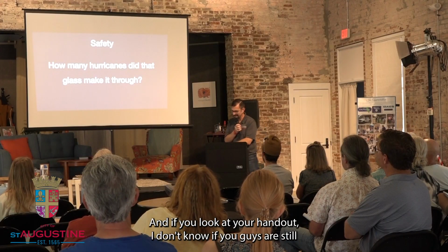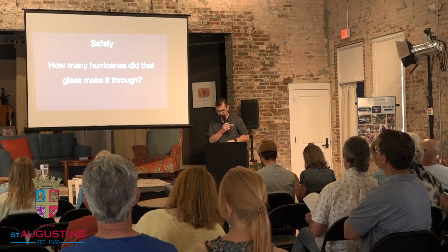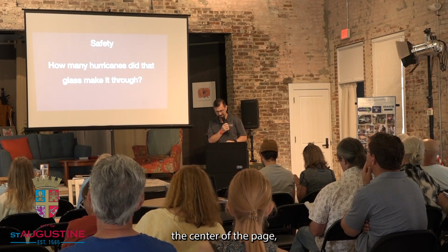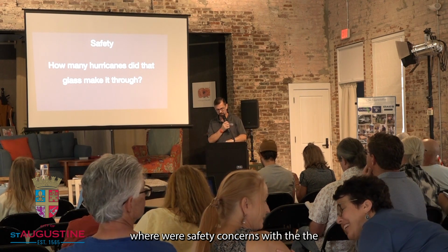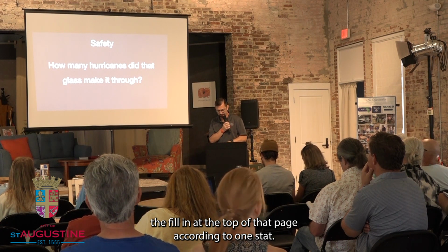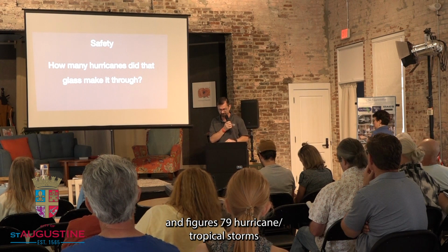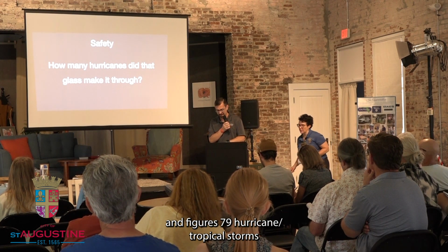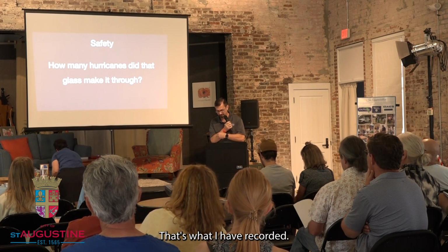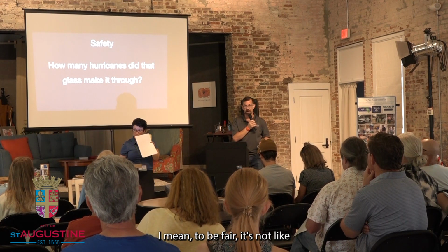And if you look at your handout, I don't know if you guys are still referencing your handout, but if you look at the center of the page where safety concerns would be, the fill-in at the top of that page, according to one stat, and again, I try to make sure you have all the facts and figures, 79 hurricanes and tropical storms have hit the Jacksonville area in the last 92 years. That's what I have recorded. Now, of course, those aren't direct hits.